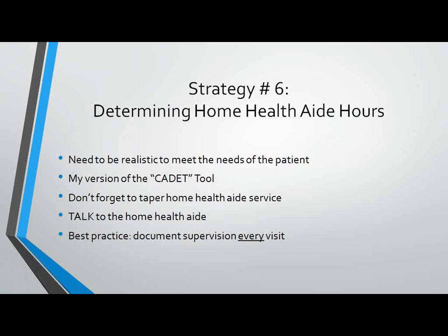And this one, believe it or not, I actually got from Google. And when I looked at the computer, I entered, tool to calculate home health aide hours, and it came up with this document. And this was retrieved from www.homehealthinteractive.com. And the title of this document is Give Clinicians a Tool to Determine the Number of Aide Hours.